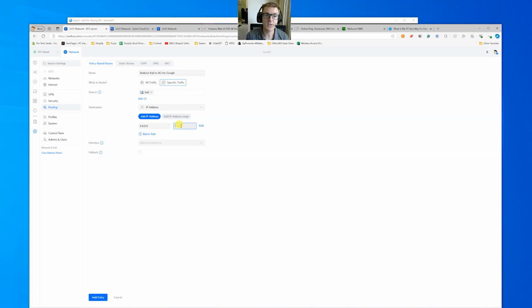I could have obviously put a port in here. So if I knew that it was destined from a specific port or destined to a specific port, I could have put that there. So we could do some port redirection, maybe SMTP, if you wanted to send it a specific way. I need to remember to choose add to add this. And now the great thing here is I can choose which interface I want it to go down. So I want it to go down that interface. Maybe if that fails, I want it to go back to the original interface. That could be useful if you've got 2 connections, but one goes down, you want traffic to go back to the other.